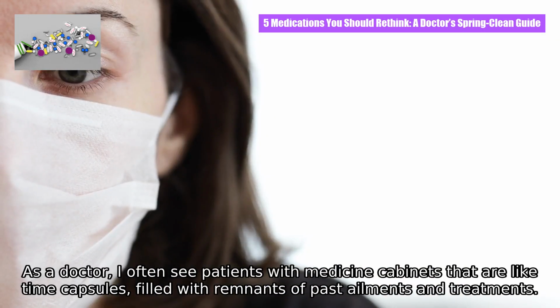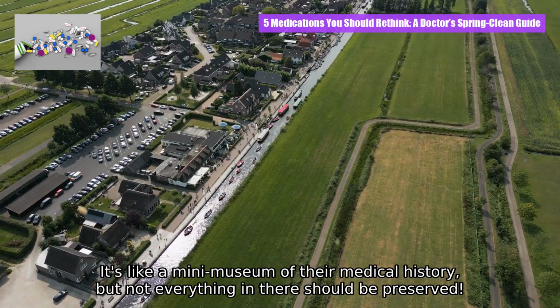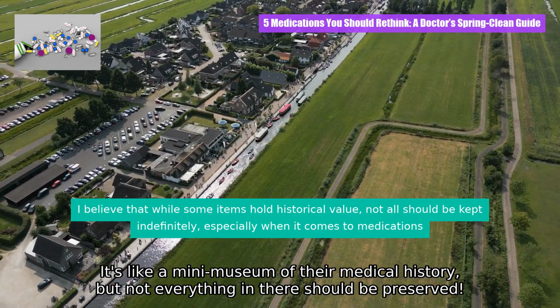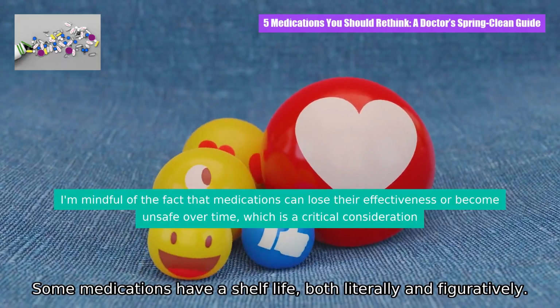As a doctor, I often see patients with medicine cabinets that are like time capsules, filled with remnants of past ailments and treatments. It's like a mini museum of their medical history, but not everything in there should be preserved. Some medications have a shelf life, both literally and figuratively.